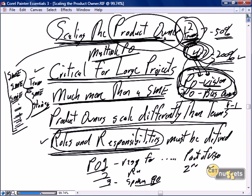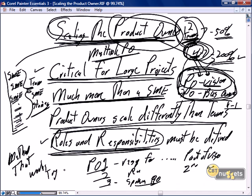I have to finish this part of this series on scaling the product owner with, I don't have a magic answer for you. I can't tell you exactly how to scale the product owner. It is, in my humble opinion, the most challenging aspect of scaling Scrum. And all you can look for is a method that works. Be prepared to try and improve and change. Change the roles and responsibilities. Change the interaction between the product owners and the SMEs. Change the number of product owners that you have and how they interact with the team. But be prepared to scale the product owner.